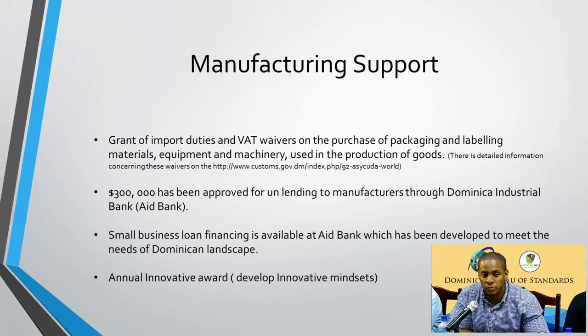$300,000 have been approved for on-lending to manufacturers through the Dominica Industrial Bank. This is done through the ministry. We go and assess you, and then we send your application to the Dominica Industrial Bank for final review and then disbursement of funds.